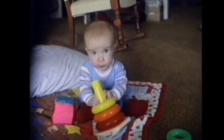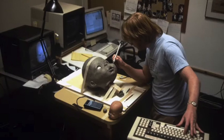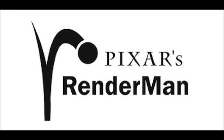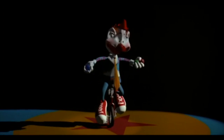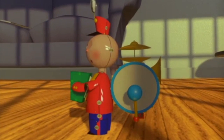John Lasseter got an idea from watching his baby nephew play with toys. That was how terrifying a baby must be if you are a toy. When Lasseter pitched the idea to Bill Reeves, he got excited because he wanted to animate a baby. Tin Toy was the first time they used Mimvy, or marionette, and the first time they used RenderMan. It was also the first time Pixar animated a human, unless you count Lumpy the Clown in Red's Dream. Tin Toy was the first computer animated short film to win an Oscar, but more importantly, it gave Pixar the idea of toys being alive.